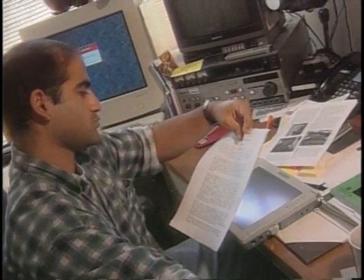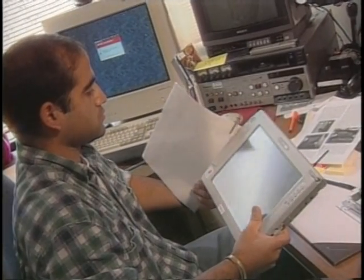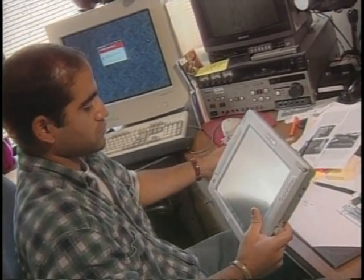We've been exploring the notion of staples, smart staples that can identify the document for you. Let me give you an example. Here is a new kind of staple that basically is RF sensitive. So you blast it with an RF beam, and what happens is that this staple generates an HTTP address.